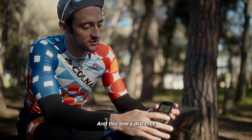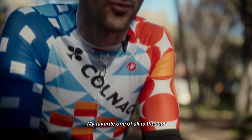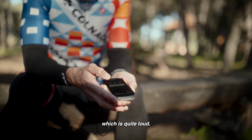And this one's distance remaining and power, and then we're back to the map. But there are lots of other cool features on this new Garmin 1050. My favorite one of all is the fact that if someone's in my way on the course and I need to get past them, I can ring a bell, which is quite loud.